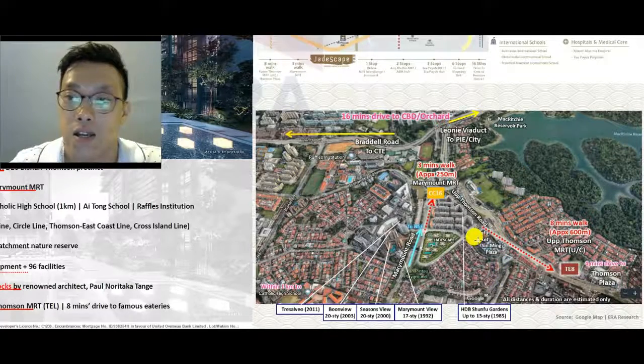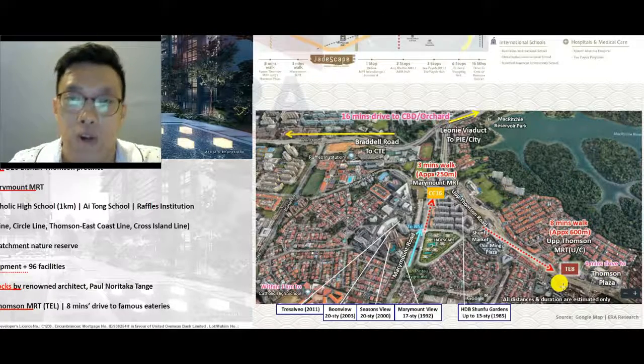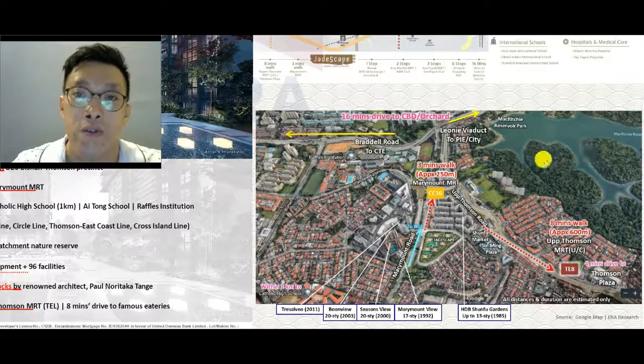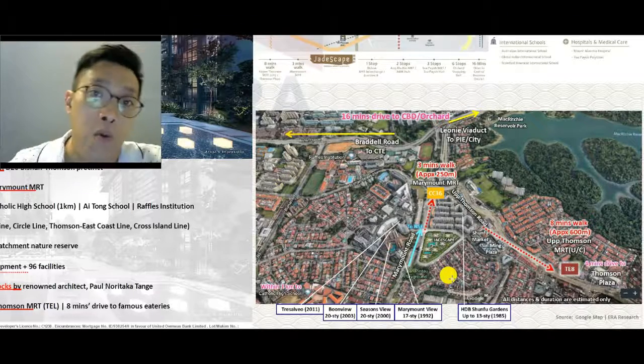There's a hawker center, so there's a lot of stuff here, and then you have your Thomson Plaza, etc. And one of the selling points they always like to talk about for this project is the fact that it's actually surrounded by a lot of green lungs, a green catchment area. One of them is the MacRitchie Reservoir, or alternatively, on this map, if you go further down, that's where the Bishan-Ang Mo Kio Park is as well.